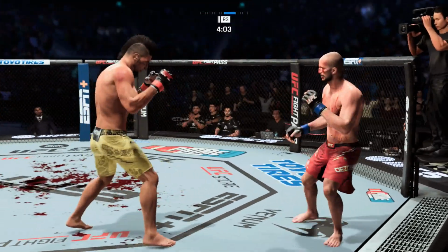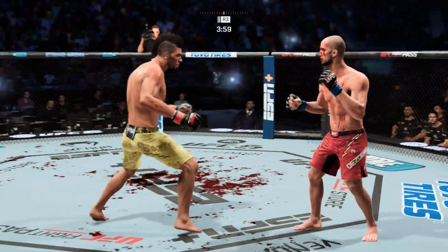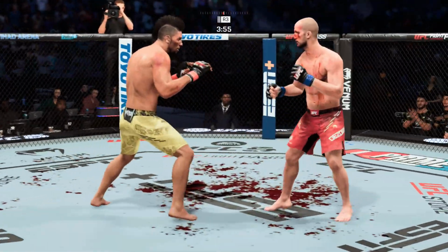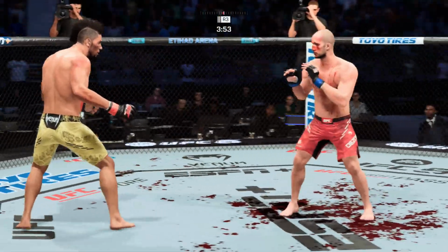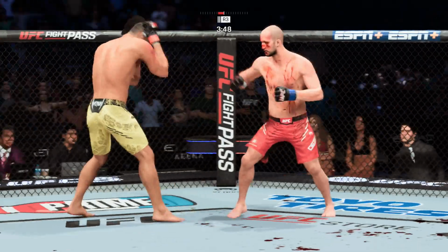Walker's cut is getting worse. The cut man is chomping at the bit to get in there. He'll have to wait for the break between rounds if we get there. That was perfect. I want more of that. Checks that leg kick.